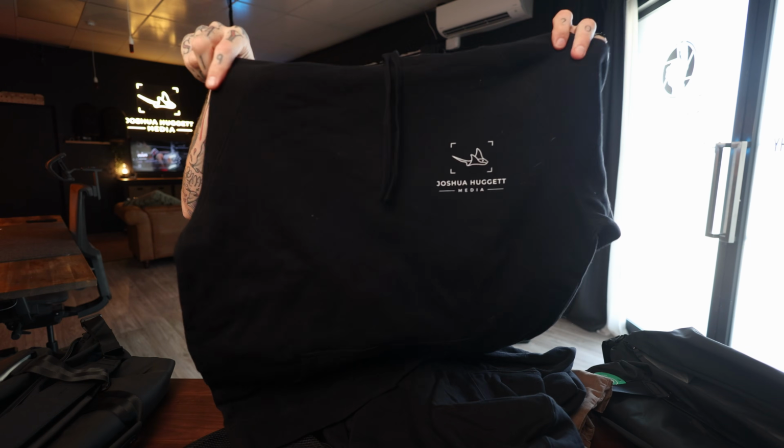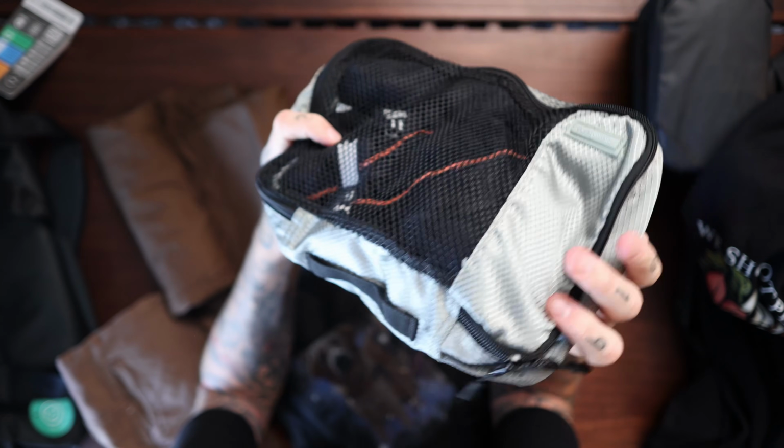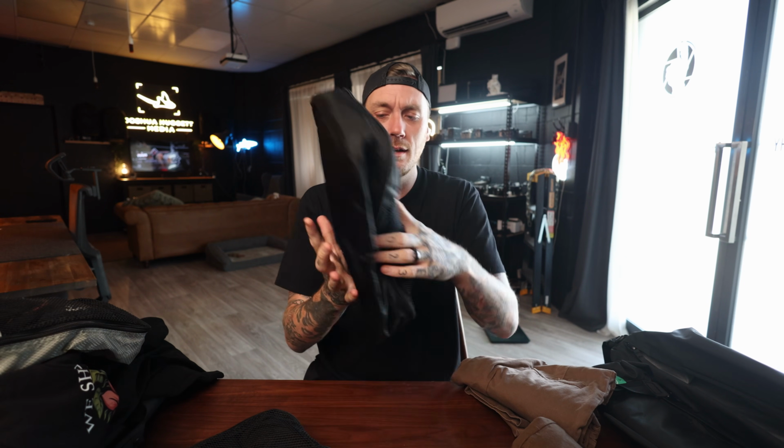This is an extra large AS Colour jumper. Another extra large AS Colour jumper. In here is 3 pairs of underwear and 3 pairs of ankle socks that I wear with my Vans. This is a small Amazon Basics storage cube. They're very light, but they do keep your bags separated. In here, I have 3 XL or XXL t-shirts, and one of them has my dog on it, so that's fantastic. 3 t-shirts, 2 pairs of Dickies pants.